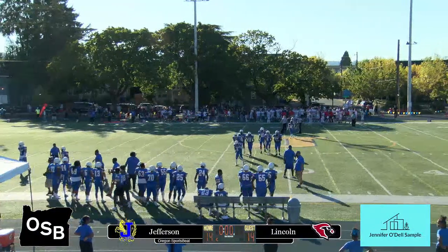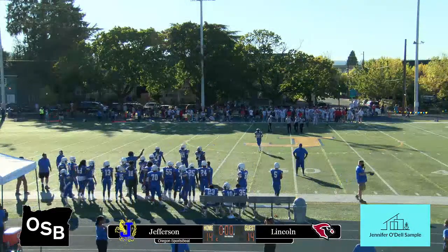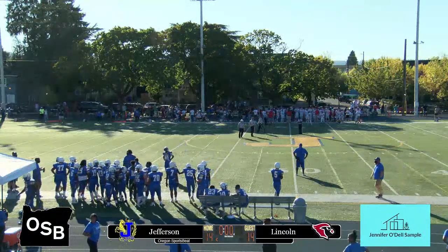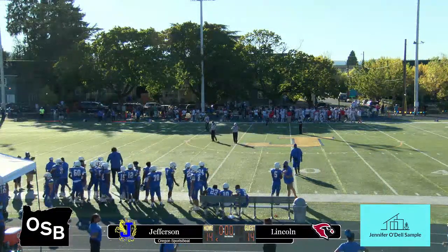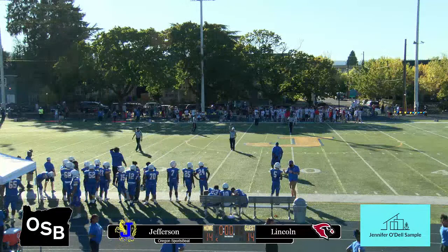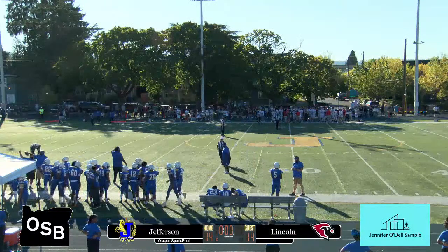And it didn't matter how that play ended. It looks like Trajan Williams is up and moving, so that's a positive sign. We'll see what the flag is. They have an illegal block. They'll decline it. Yeah. Jefferson, that'll be declined. Penalty is a personal foul for an illegal block. And that will end the half. And that's the end of the first half.